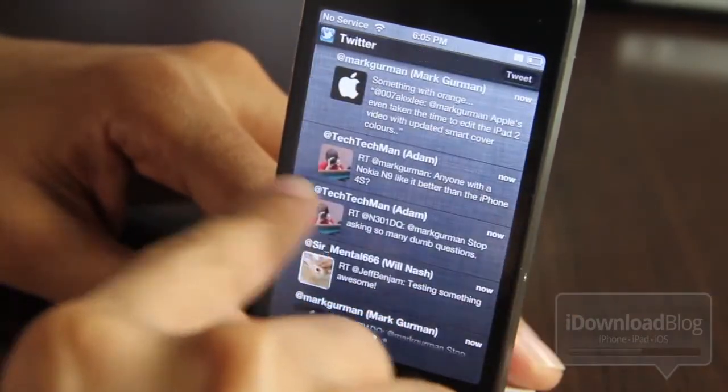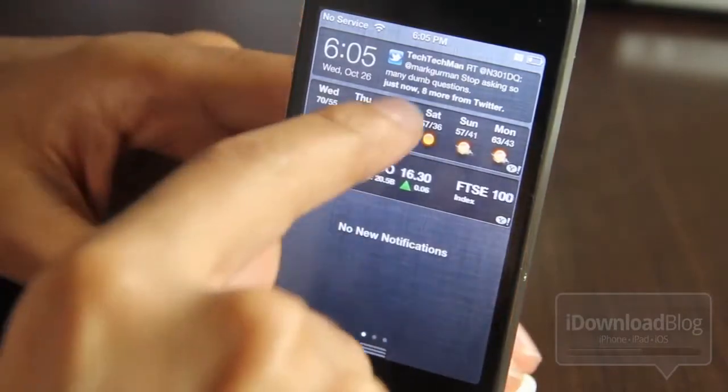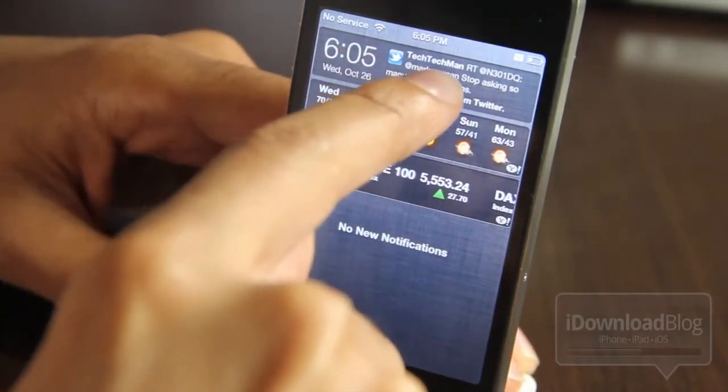Now, before I forget, I want to show you the IntelliScreenX ticker, which runs from Notification Center. Right here at the top, you see the Twitter ticker.